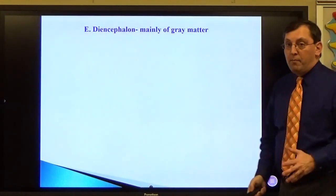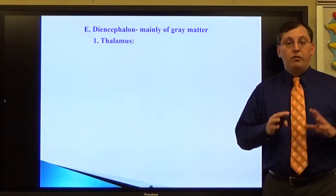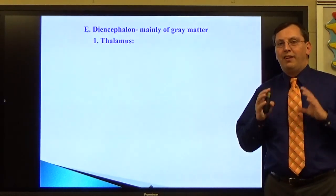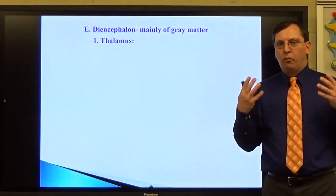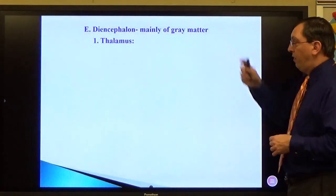It's mainly made of gray matter. It has a lot of different regions that are highly important for how our body functions on a daily basis that we don't have conscious control over. Some parts of our subconscious or automatic systems, like the thalamus.